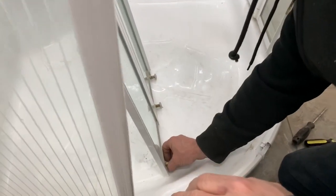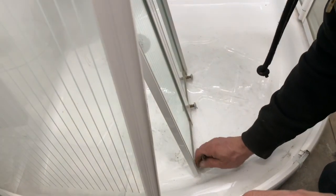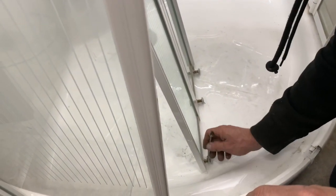Petits trous, ils vont ici. Dans le bord de la porte de douche. Little wheels screw into threaded inserts.